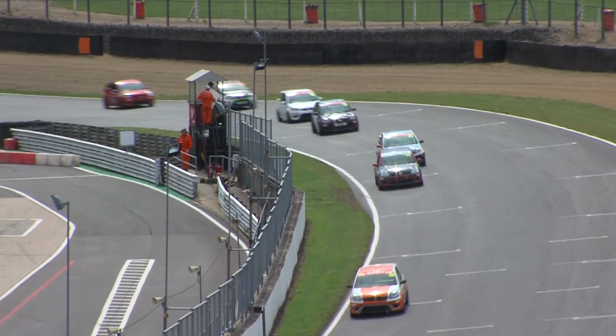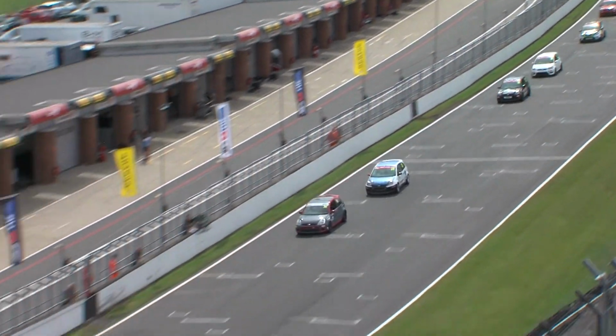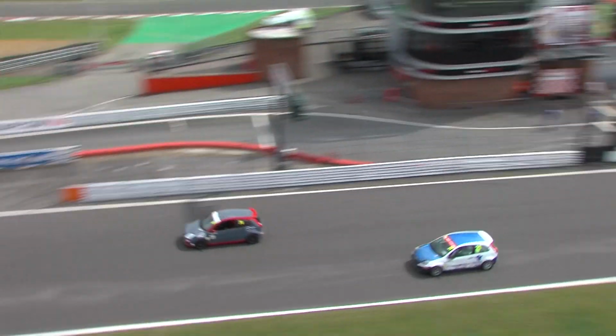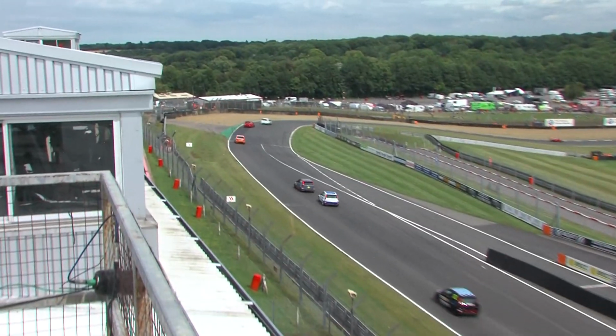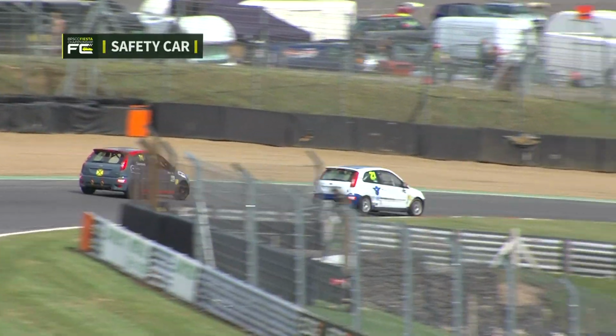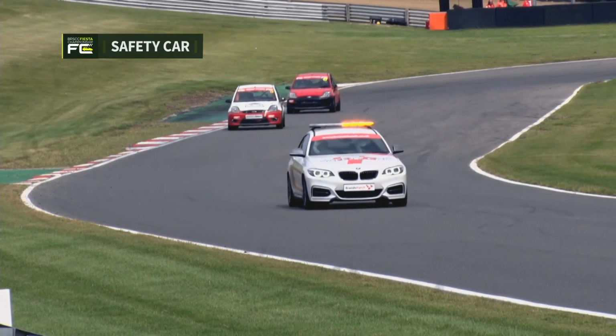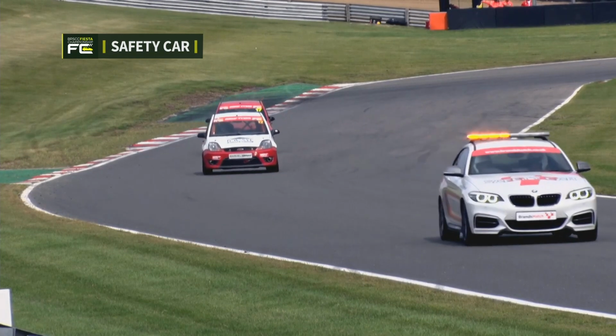Heavy damage on the front of Zachary's car. Let us hope that he will be back out for race 3, as across the line goes Isaac Smith, chasing and looking down on the inside line of Adam Durant, makes the move. Isaac Smith in that rebuilt car by Race Car Consultants. It is a safety car intervention here at Brands Hatch.